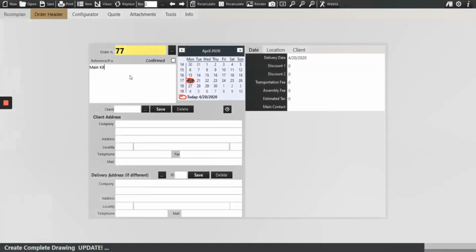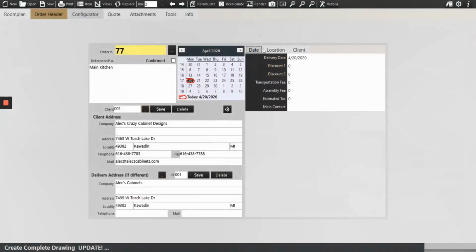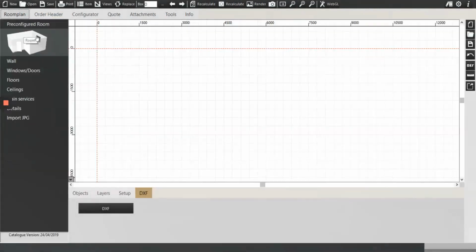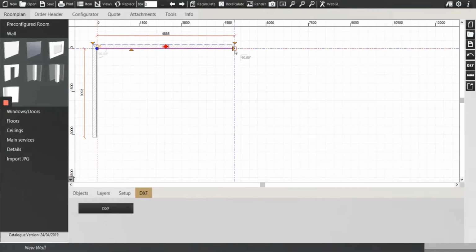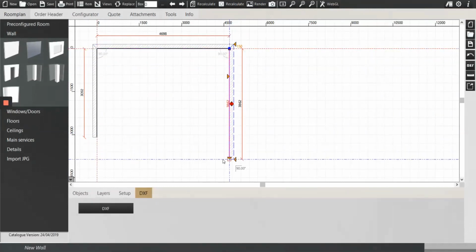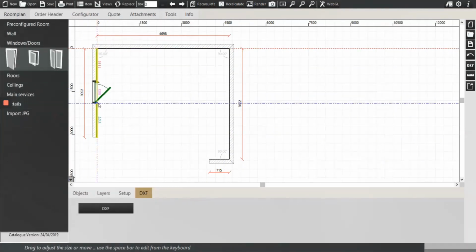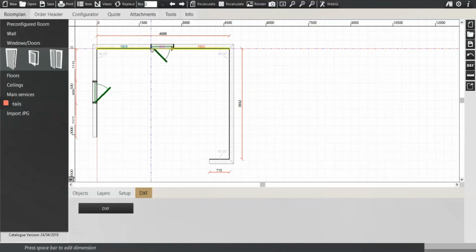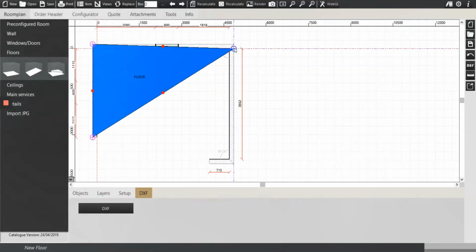Right off the bat, we're going to name this the main kitchen of this house. You can add an ERP system or CRM software to hold all the specific customer information. Then you have these 3 tabs on the right. You could have 5 tabs or 1 tab, just the specific information you think would be necessary for a job. We do have pre-configured rooms, but I always like creating something from scratch, because it's like, hey, Mr. Customer, this is your room that we're designing, with the specific dimensions you have, so we can add those windows and doors, the floors, the ceilings, or even the main services to make sure the outlets and switches are in the same area.